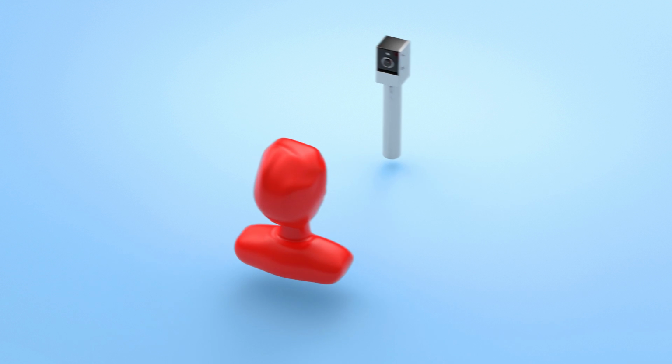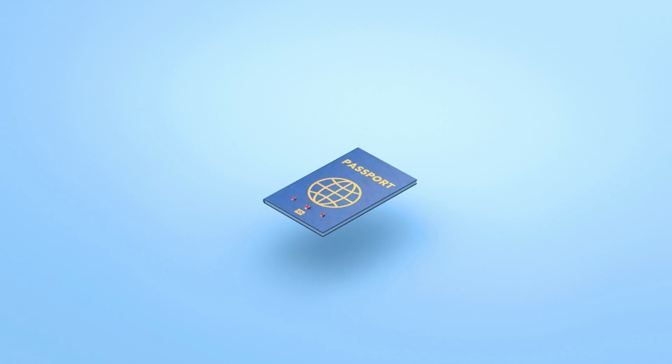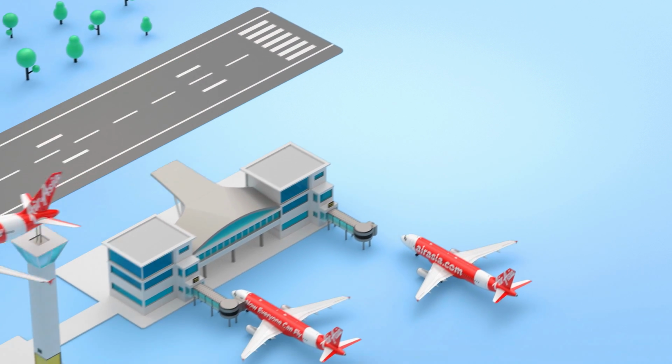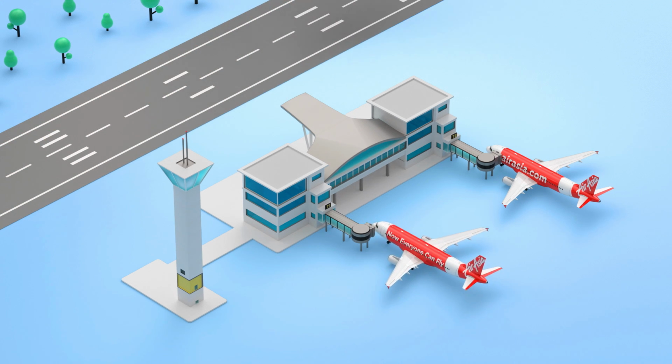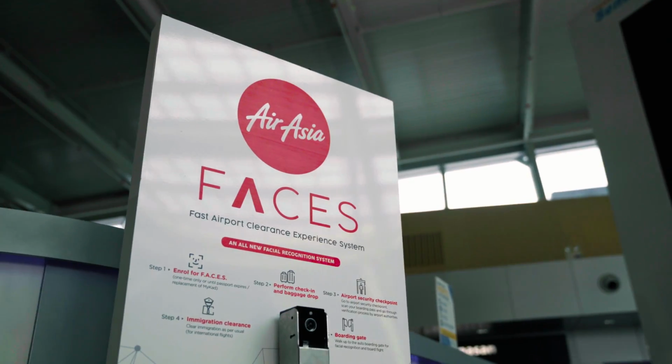F.A.C.E.S is a facial recognition boarding system owned and operated by AirAsia, with the purpose of enabling a seamless boarding experience for you. It is currently available for flights departing selected airports in Malaysia. So, how do we use it?